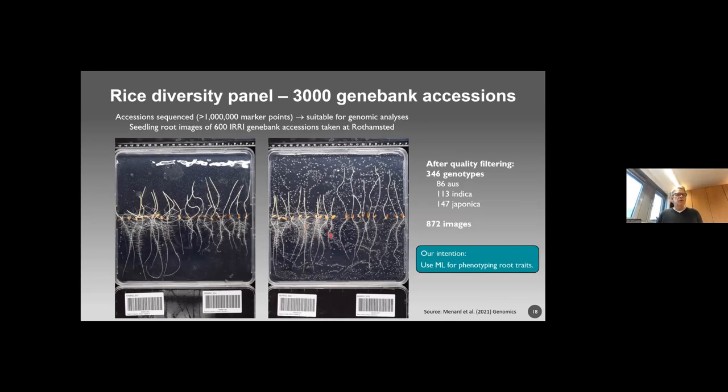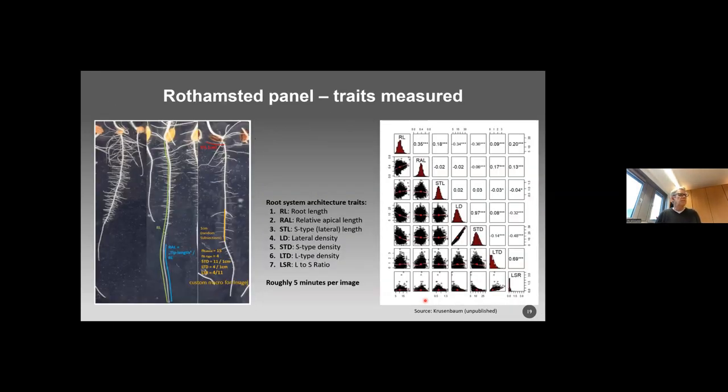So instead of following the machine learning approach, we went back to more phenotyping by hand on these images, and Lukas came up with several root traits that he measured on these. The only type of optimization was through some custom macros for ImageJ, but it still was a lot of phenotyping by hand in the end.